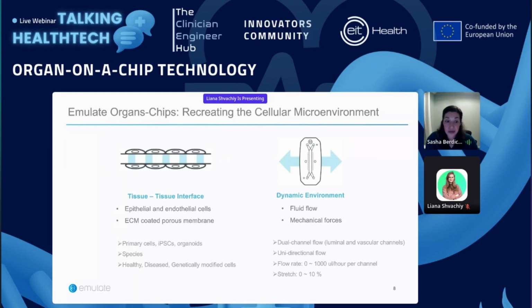We do use extracellular matrix proteins to bring it even closer to a biological environment for these cells. And these can be tailored for your organ of interest. You can put any types of cells on the chip. It can be from different species, different sources, healthy, diseased, or genetically modified cells. So again, one of the major principles is interaction of multiple cells in vitro.